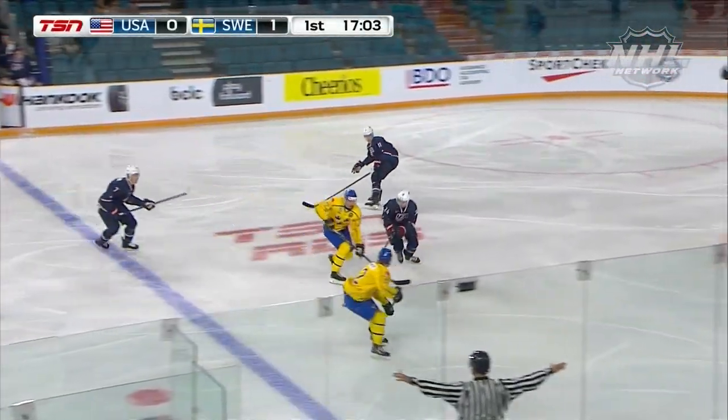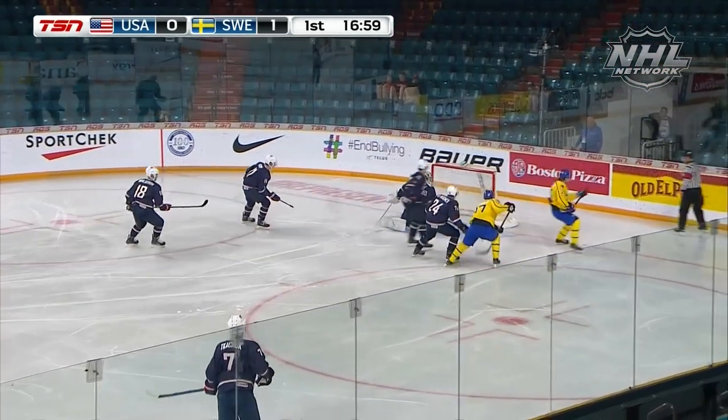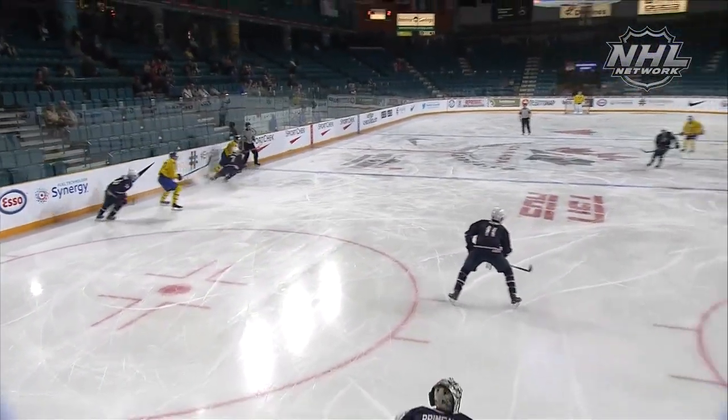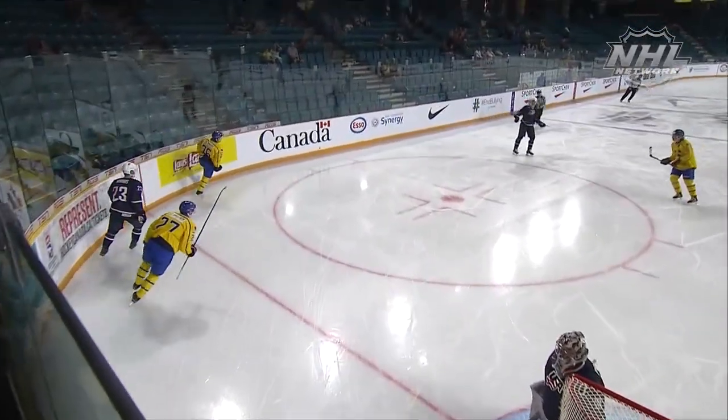Now it's brought up by Gustafsson. David Gustafsson drops it back for Jonathan Berggren. Long toss up by Primo. Rebound, score! They make the play. You see the U.S. defenseman pinching, and now the next guy jumps in. There's the blocked shot, and it comes right back to Rickard Hug.